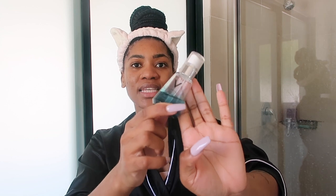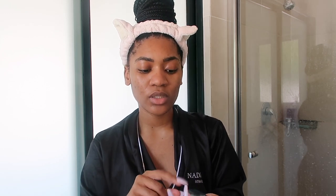I then would go in with this Vichy Mineral 89 Serum, which I absolutely love till this day. I would use this in the morning and in the evening because it contains hyaluronic acid. This time I'm not going to use it because my skin moisture is not that impaired anymore. Well, it's not impaired at all, so I just keep it for my PM routine.